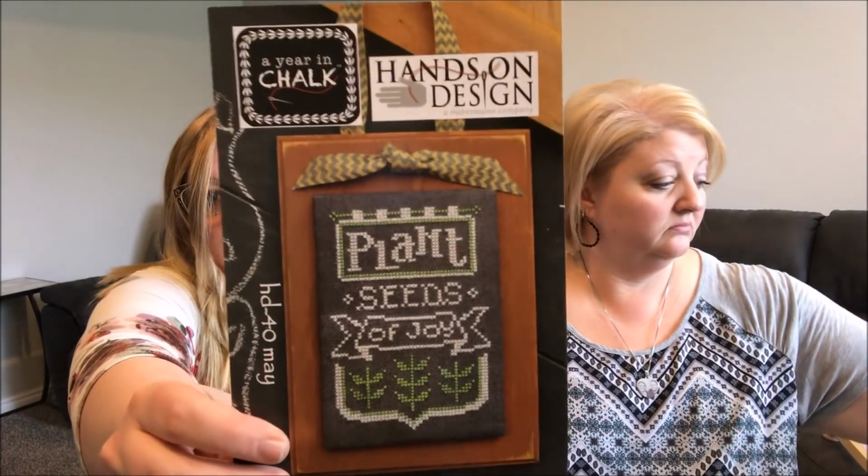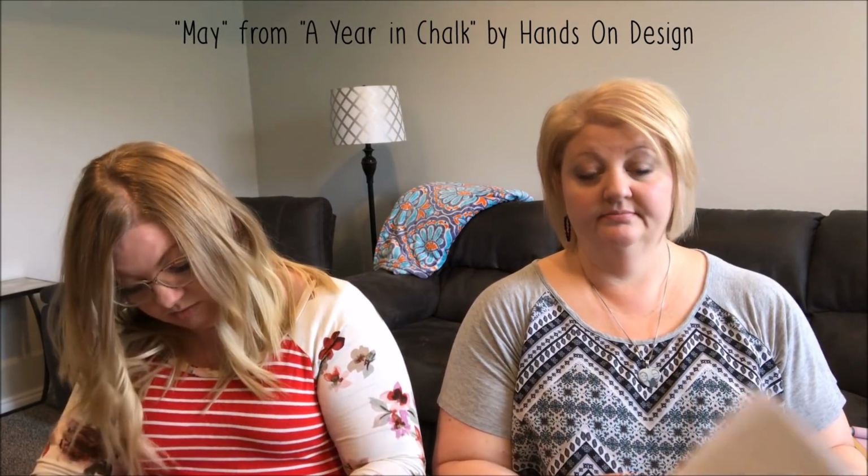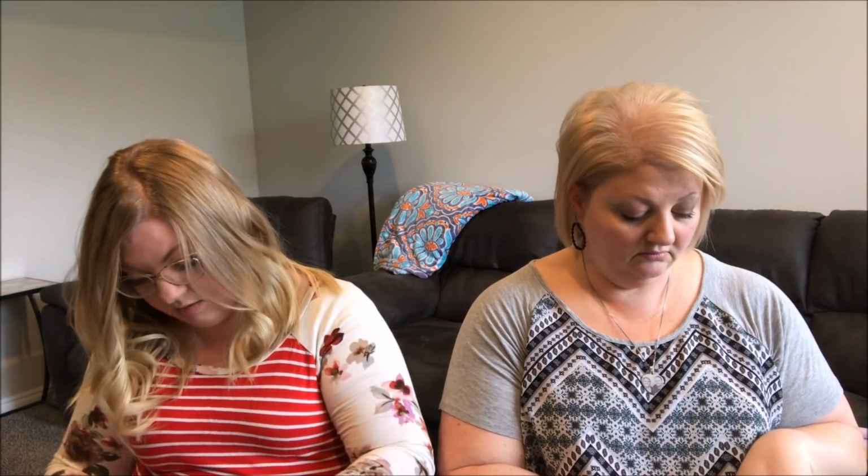And then I have a not quite start. I have everything ready to go for, oh, that's how I am. This is May from A Year in Chalk that I want to do this month and get it done so that I can put it up. So I just have everything ready. And I'm using the chalkboard Aida, but then I'm also going to use not the fancy floss.